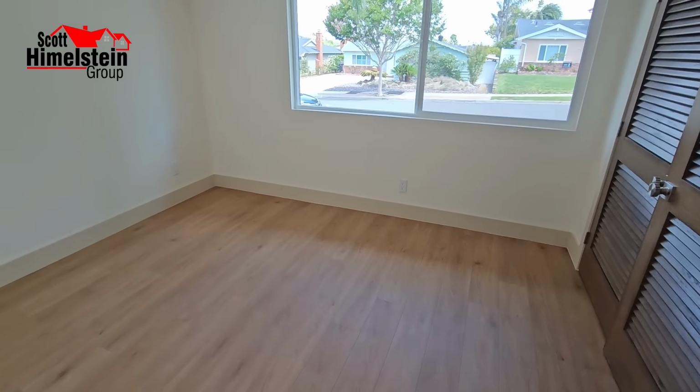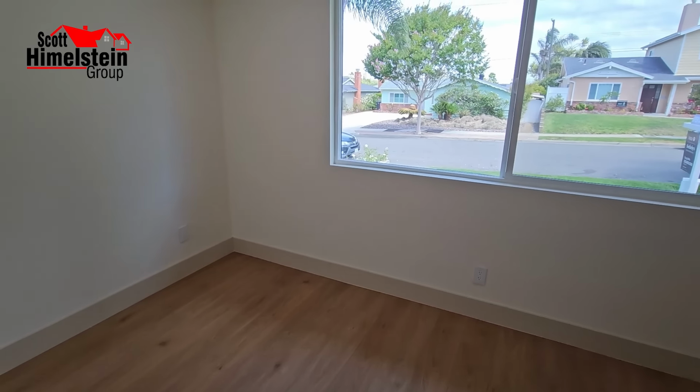All right, let's take a look at the first bedroom over here. This one faces the front of the house. Now, a lot of times you'll see, like, look at this. This is almost like an egg white color. It's kind of hard to showcase here in the video. It just doesn't show up on camera, but this is definitely an off-white.